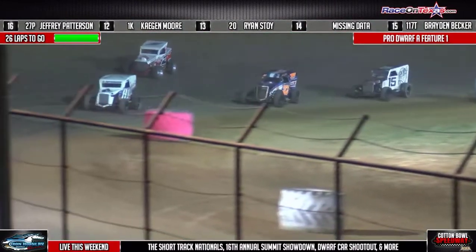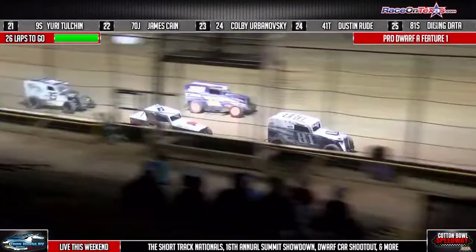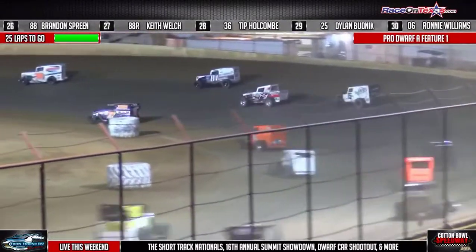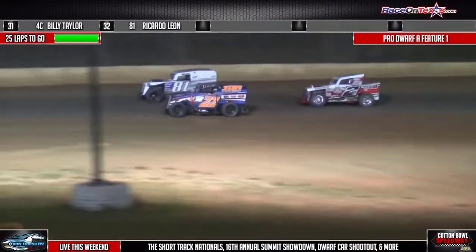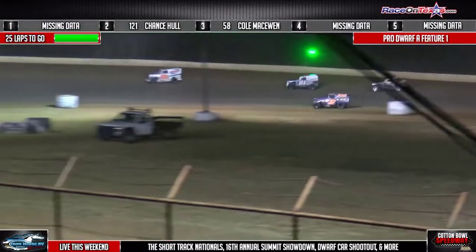All kinds of company as they stack up behind him. Out of corner number four, down the front straightaway we go once again. Free and clear so far here in this race. That's Coy Moore down to the inside. My goodness, you watch him go three wide down into the corner. Moore down on the bottom, Spreen up on the top side as they race down into turn number three.